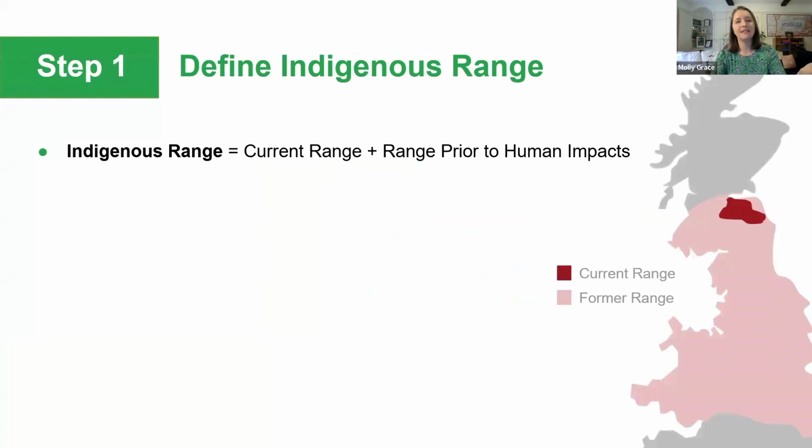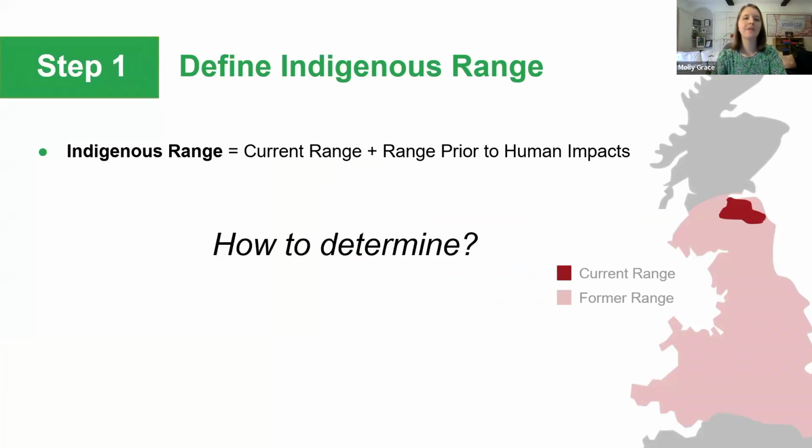The first step would be to define the indigenous range of the species. The indigenous range of the species is the current range where the species is extant, plus the range prior to major human impacts. And all of this is defined in those guidance documents that I mentioned in much more detail than I can get into here. But you might wonder, how do I determine where a species was found prior to major impacts? How would I generate a map that looks something like this example we have on the screen? Where do I get that information?